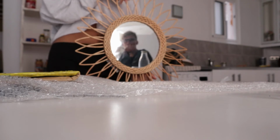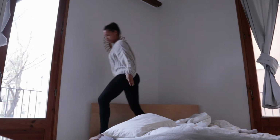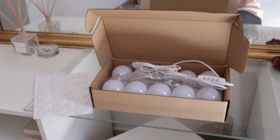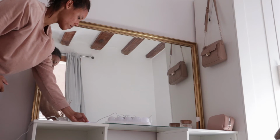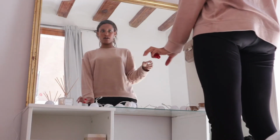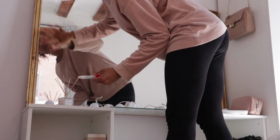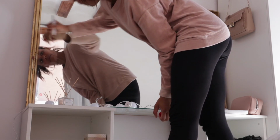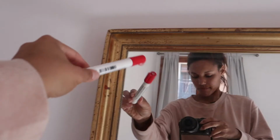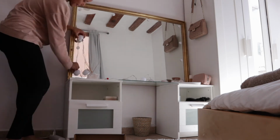I wanted one simple accent piece to put on my wall above my bed. And I'm really excited about this light kit that I bought on Amazon. You just use double-sided stickers and stick them onto the mirror, and the light plugs in using USB.